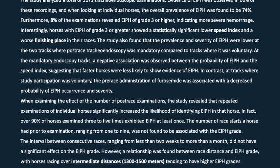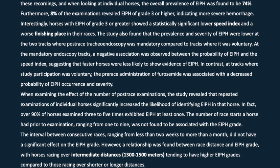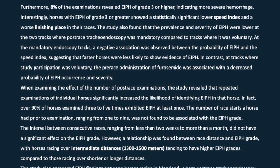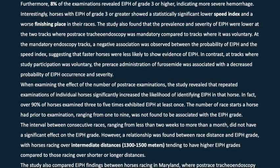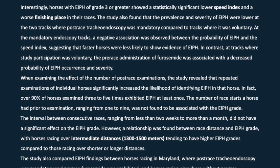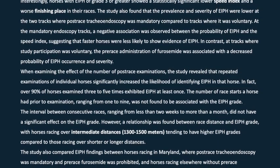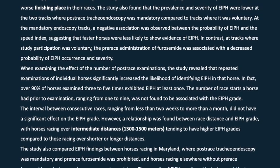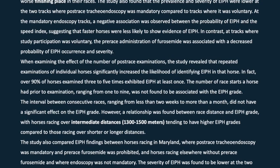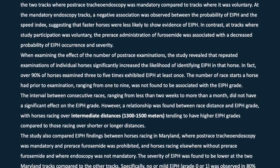In contrast, at tracks where study participation was voluntary, the pre-race administration of furosemide was associated with a decreased probability of EIPH occurrence and severity. When examining the effect of the number of post-race examinations, the study revealed that repeated examinations of individual horses significantly increased the likelihood of identifying EIPH in that horse. In fact, over 90% of horses examined 3 to 5 times exhibited EIPH at least once.